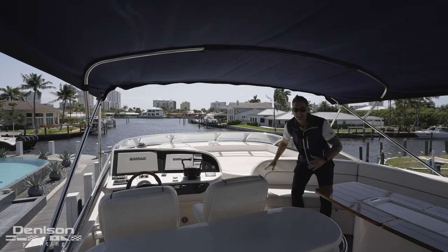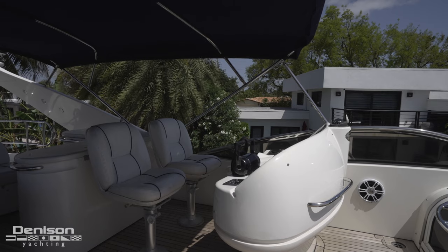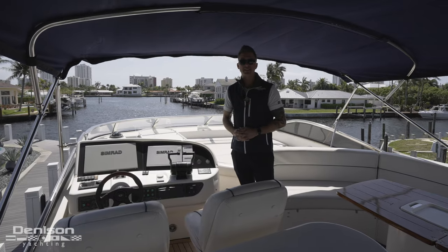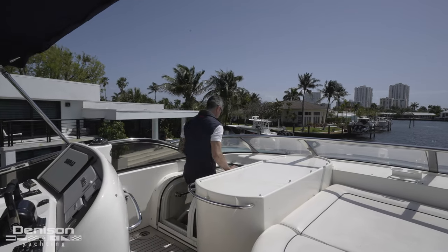On a boat of this size, one of the things that everybody looks out for is having the Flybridge helm. It's the most exciting place to run the boat from, whether you're an owner or a charter captain. What is also nice is that if foul weather rolls in, just forward on your port side, you have your access to your lower helm and salon.